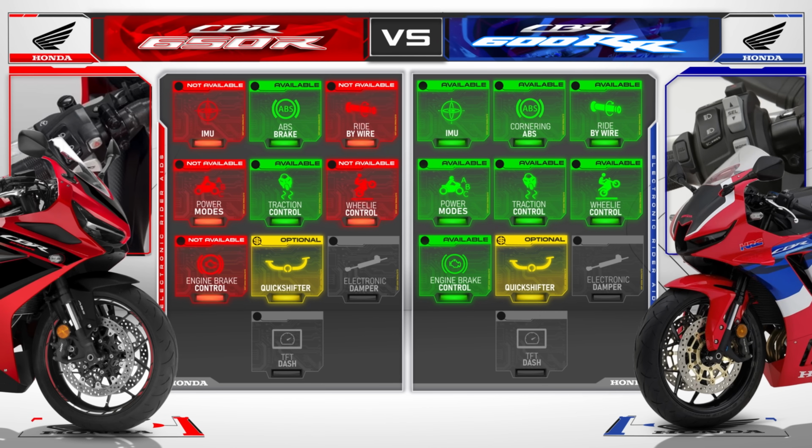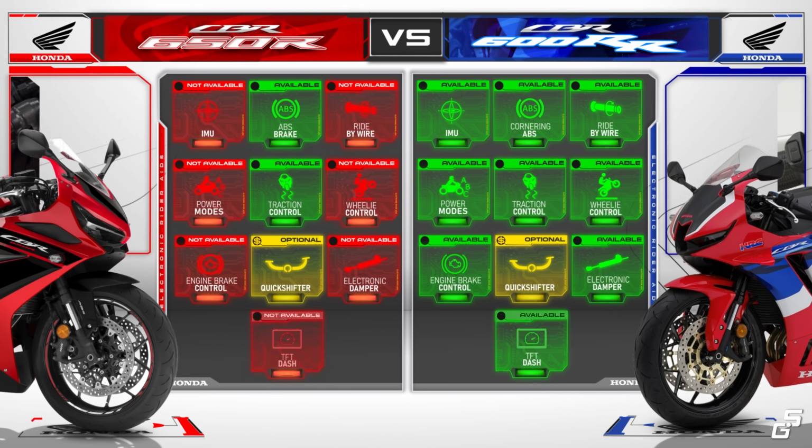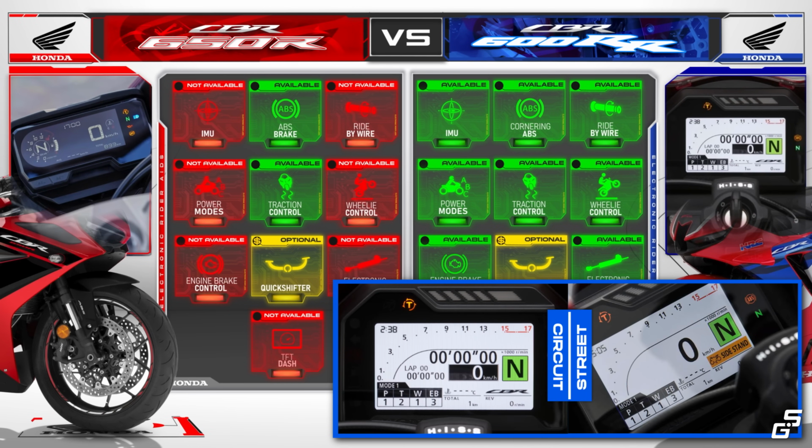Quickshifter is an optional feature for both bikes, and the 600RR is equipped with an electronic steering damper, or what Honda calls HESD, which monitors speed and adjusts the steering damping accordingly. It enhances stability at high speed by reducing sudden steering angle changes, while also leaving the steering light at low speed. There is also a TFT display on the 600RR dash that has street and circuit modes, while the 650R still has an LCD for the display.